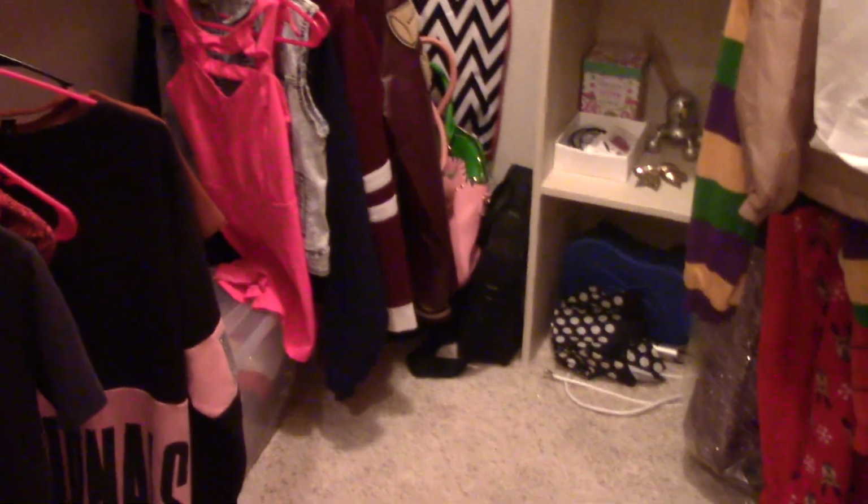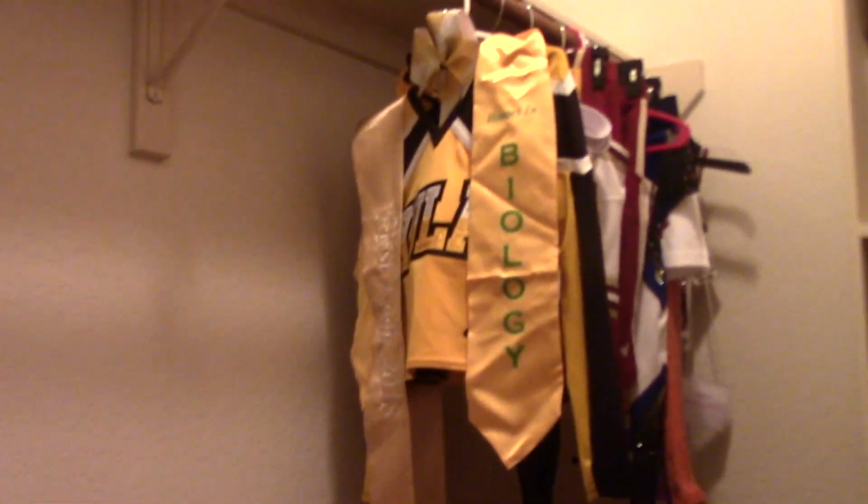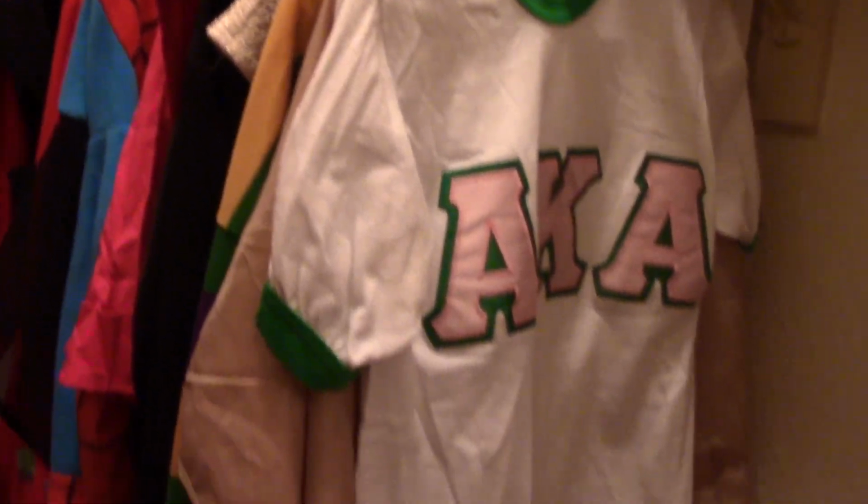This is my closet. So going in. Let me first say that the reason why you don't see that many clothes here is because I am in the process of packing and moving for med school. So 90% of my clothes are already in suitcases and stuff. These are some clothes that I like, but I just don't want to get rid of. And then this is just some other clothes that I don't want to give away.